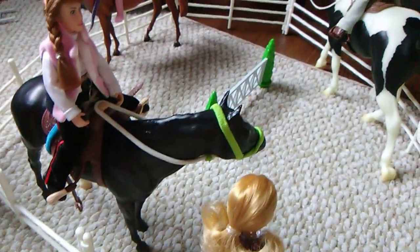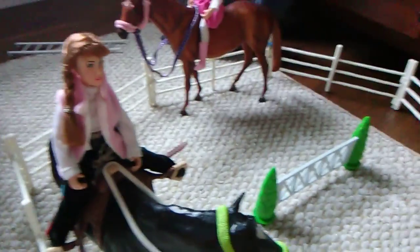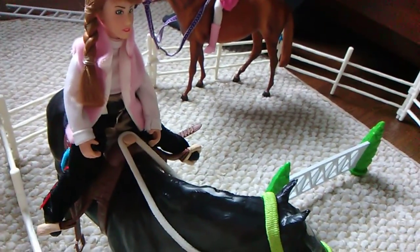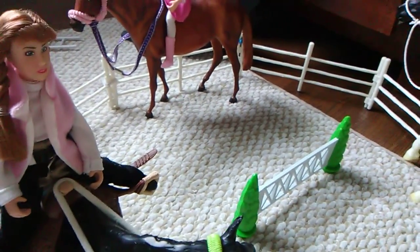Even though I changed voice actors, and it's so weird. So we have the lesson going on. I'm trying to make sure she doesn't fall over. She's just like... So then we have our little lesson going on, and I know they don't have saddle pads, but like I said, they're all airing out because they smell disgusting, and I need to throw them in the wash.